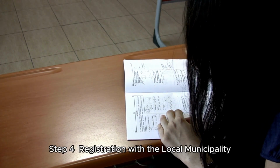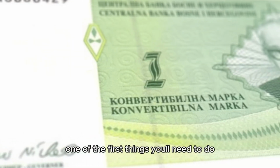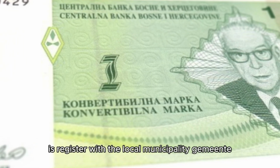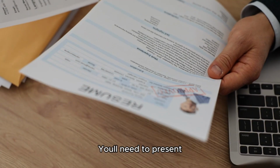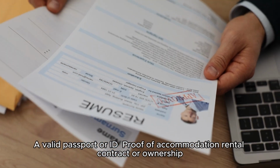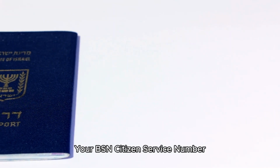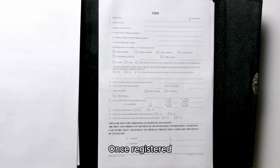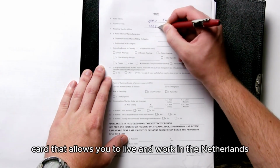Step 4. Registration with the local municipality. After arriving in the Netherlands, one of the first things you'll need to do is register with the local municipality, gemeente. This is required for anyone staying longer than 4 months. You'll need to present a valid passport or ID, proof of accommodation, rental contract or ownership, and your BSN citizen service number, which you'll receive after registering. Once registered, you'll receive a residence permit card that allows you to live and work in the Netherlands.